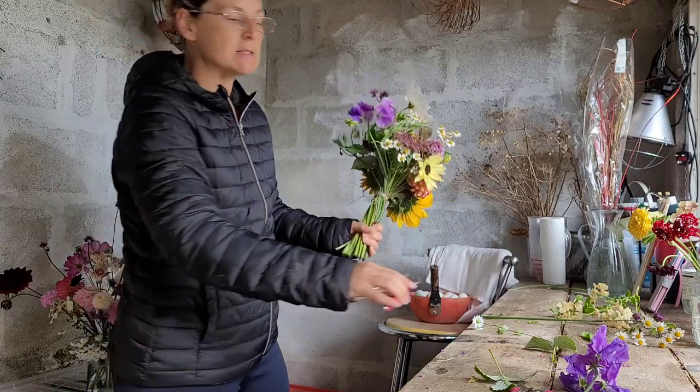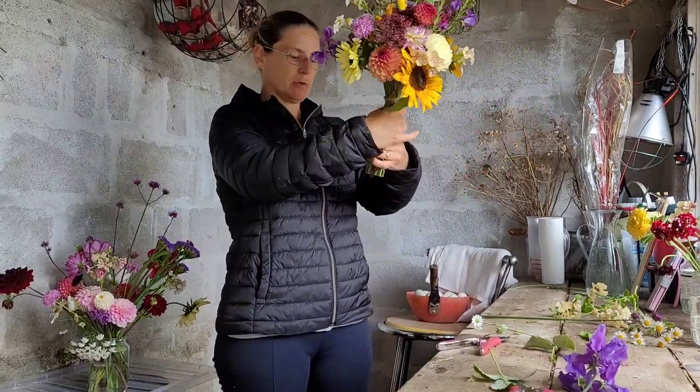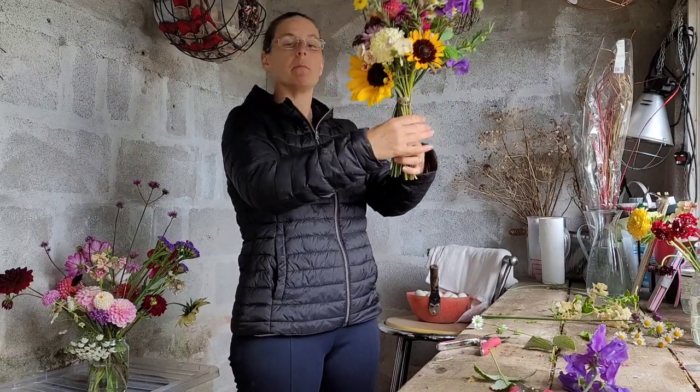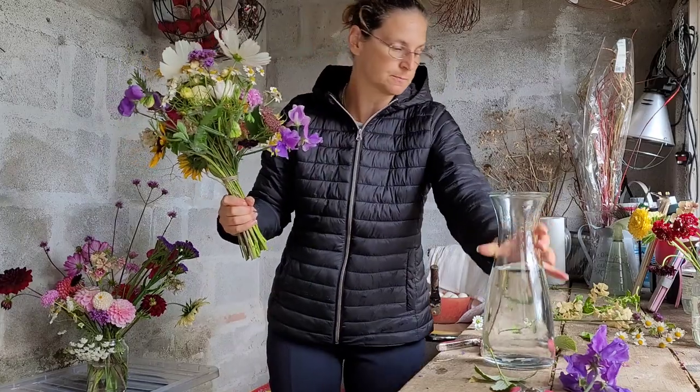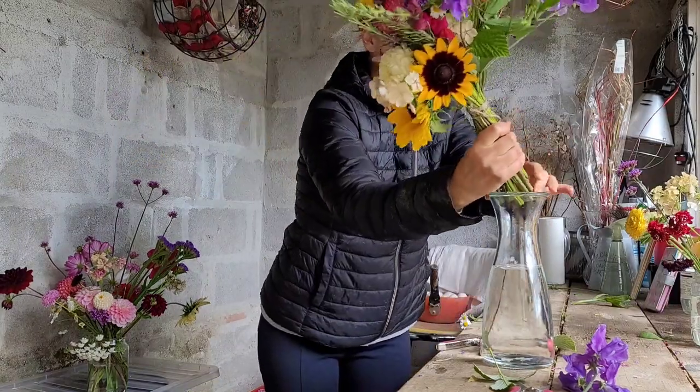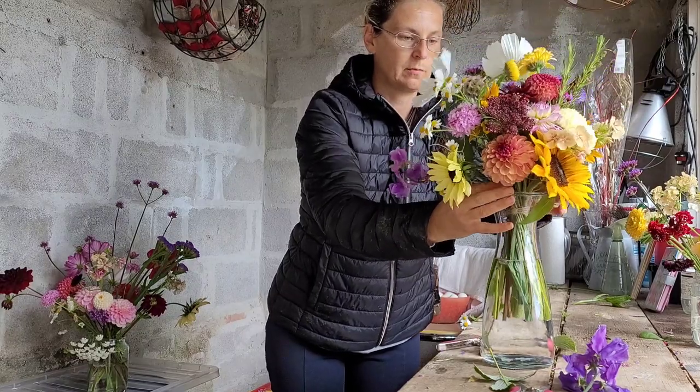But you don't know what sort of vase people are going to be putting these in. So it's best to leave them as long as possible so that they can trim them when they get back. So I'm going to pop this little guy in the vase here. Okay. That one in there.